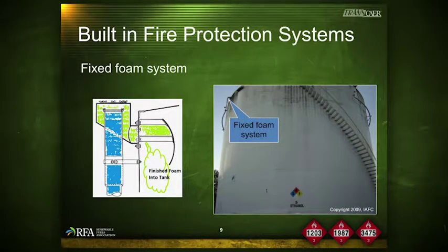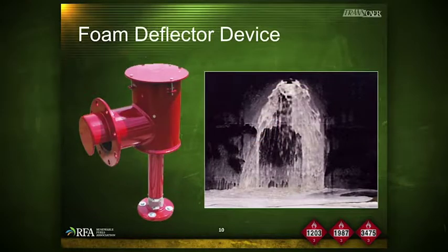This is a slide showing you a pre-piped foam system in a large-scale storage tank. This shows you the device that will mix and aerate the foam from inside the tank. The foam deflector device is attached to most Type 2 fixed foam chamber discharge outlets. The deflector directs foam down and over a large area of the inside of the tank wall and onto the top of the burning liquid inside of the tank.